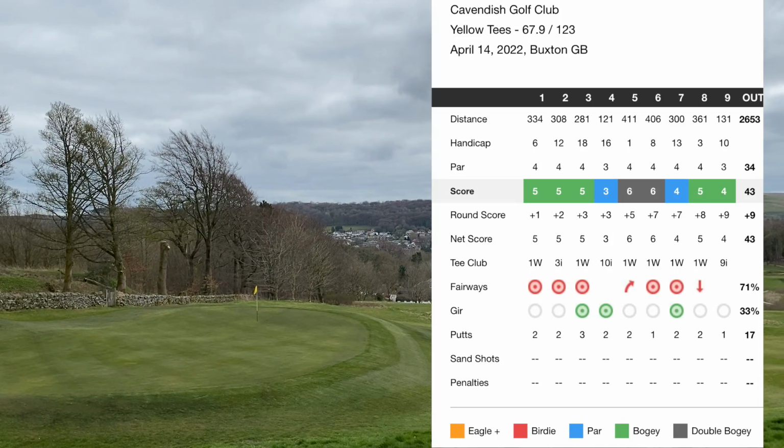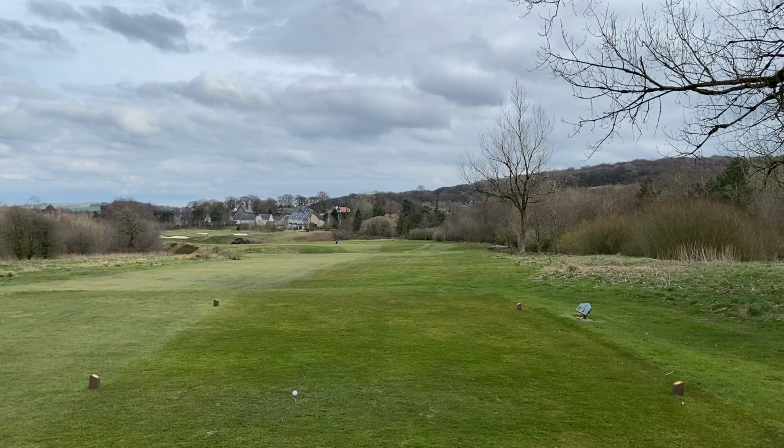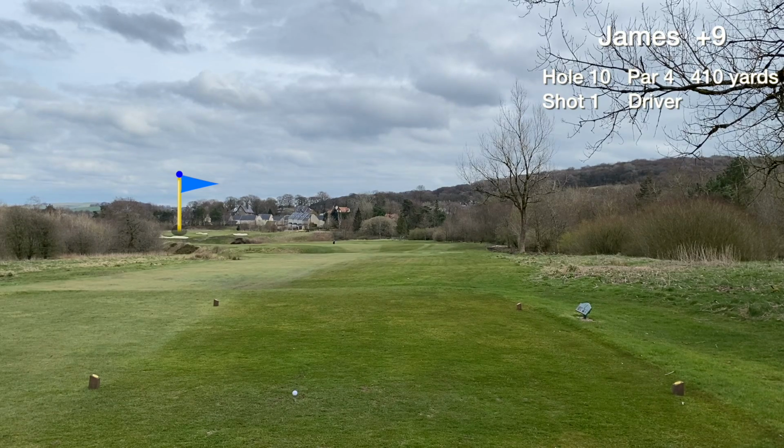So the front 9 score was 43, 9 over, averaging bogey golf, which is not too bad for me. Never played the course before. 3 greens in regulation, 2 pars, 2 doubles, but still enjoying the round. Not bothering too much about the scorecard, so let's see what I can score on the back 9 at Cavendish Golf Club. Hole 10 is a great par 4, probably the best at Cavendish in my opinion.